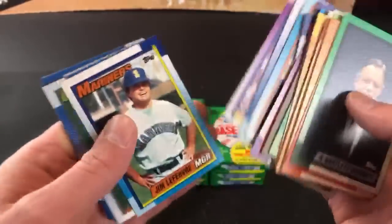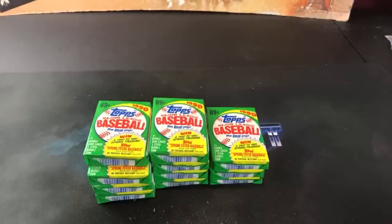I'm like so burnt out on 1990 Topps. Like I started trying to sort through these yesterday, like all the boxes that I opened to put sets together. So God help me on that. I'm trying to put sets together because I probably have like five of them. But boy, is it boring.